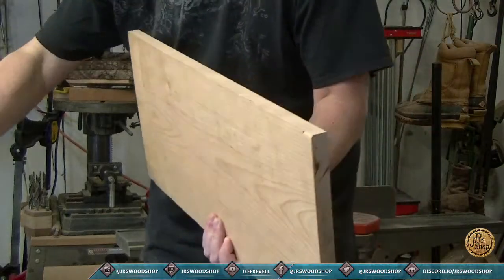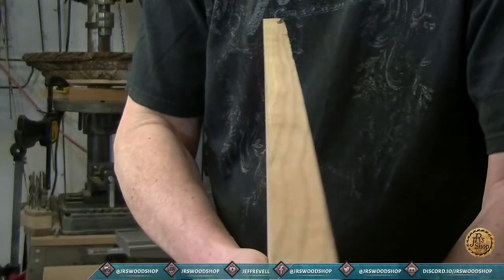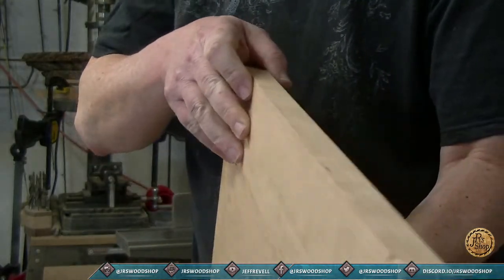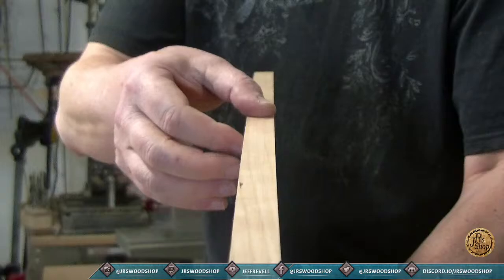Okay, so this is basically what I'm looking at. We started with a surface that looked like this, and it's pretty rough. But luckily, these are actually cut very straight, even though it's very rough sawn. So it doesn't require a whole lot of passes to get those cleaned up. But this is what I'm looking for.